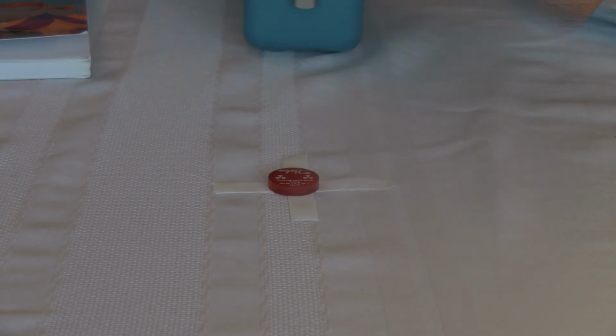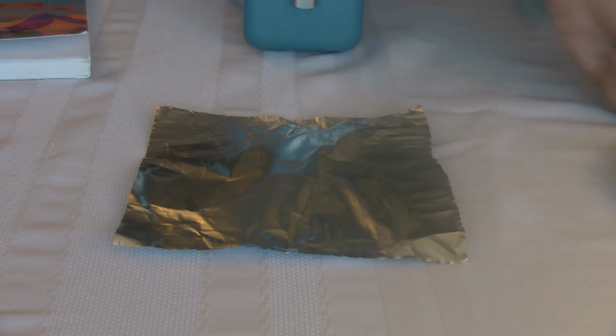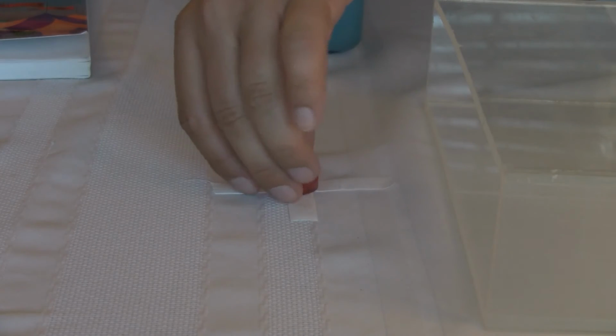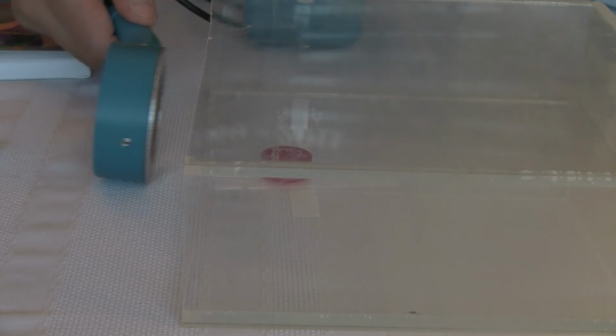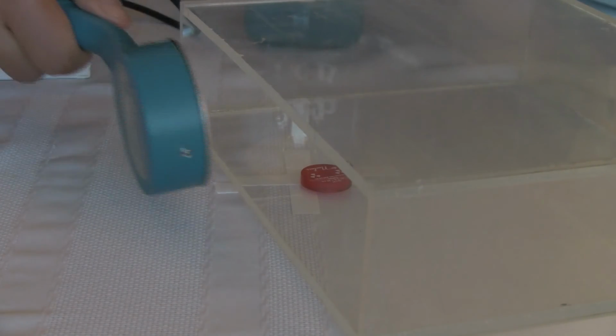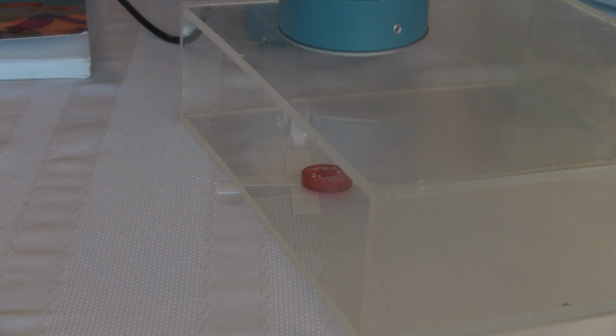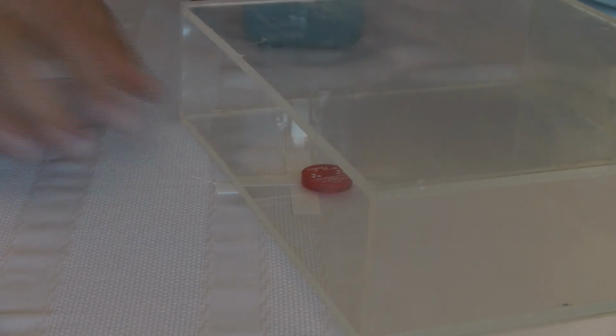So, foil test? Not at all. That does work. That works pretty well. You can see the difference since the side of this box is open as opposed to the top. So that's our cesium source.